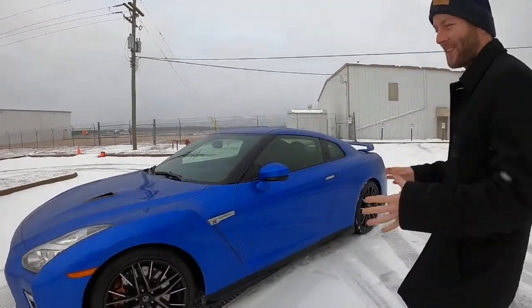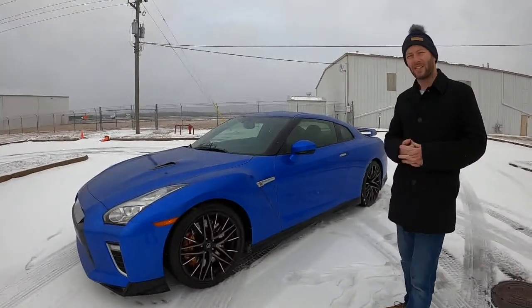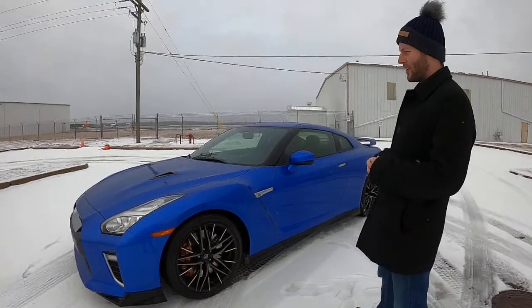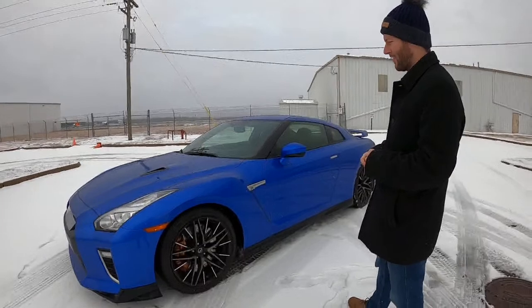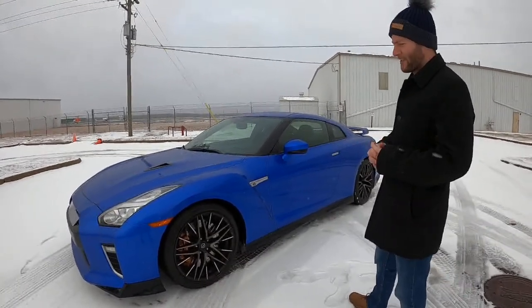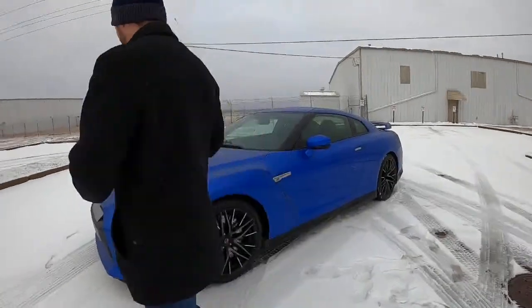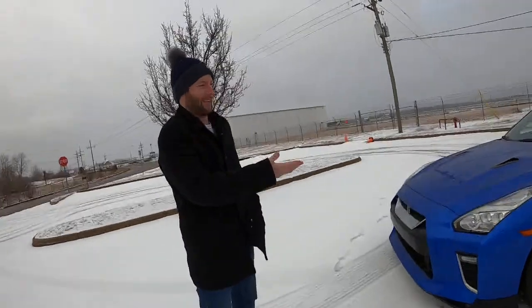because this is all-wheel drive, featuring the same 3.8 liter twin turbocharged V6. It's been featured in the GT-R since 2008 when it came out for the 2009 model year. But it works. If it's not broken, don't fix it. 566 horsepower in this base trim. It's not a Nismo, but I still think it looks good.